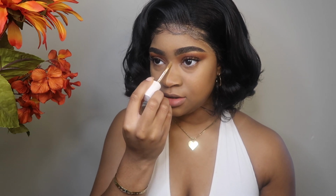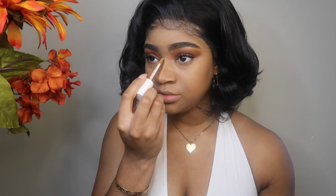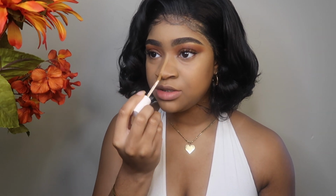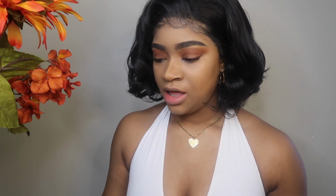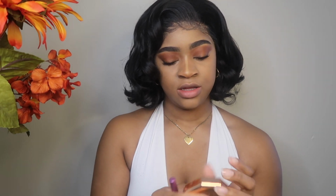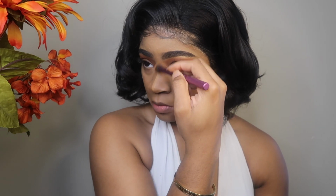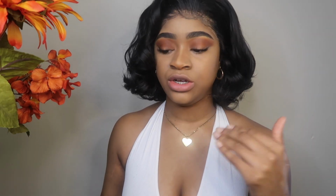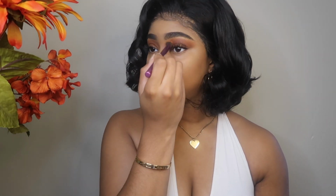This is a trick I've been doing for so long, like maybe since high school. After I bronze my nose, I take the concealer back on my nose, and then I take my bronzer again and just line it up and clean it up. Then I let the concealer stay on there and dry on there, so my nose can be snatched all day.